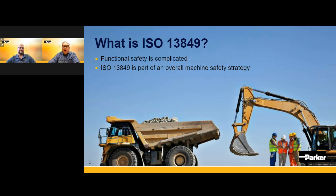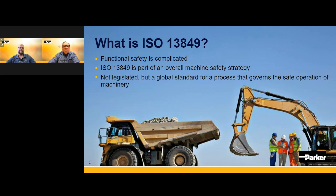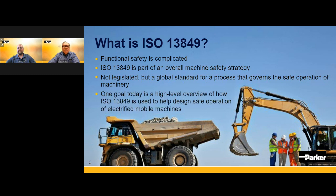It's part of an overall machine safety strategy. We'll get into some of the definitions and how it affects hydraulic equipment, and give you a couple of examples. It's not legislated. It's a global standard with a lot of emphasis on process that governs the safe operation of electrified mobile machinery. This is just a high level overview of how it plays into the overall process.